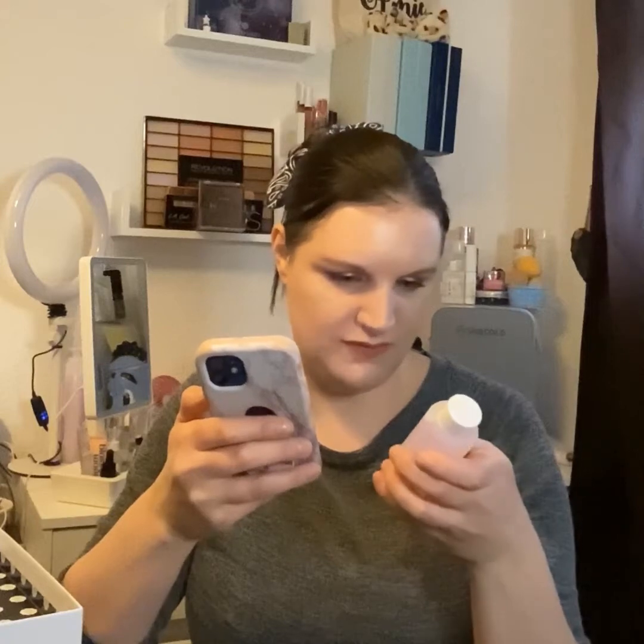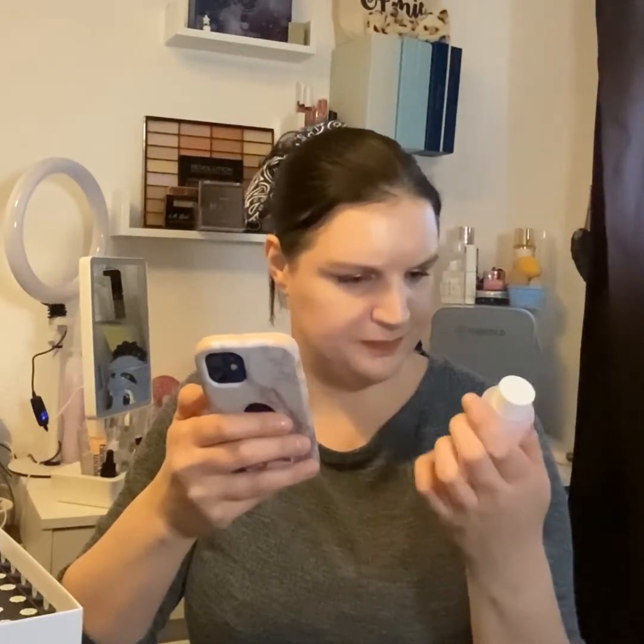So let's see what Glossybox have said. And this is full size. Wow. This is £34.99. So that's a nice value item. I like that. How many mils in this? It's vegan, which is cool. Looks like it's cruelty free, and I can't see how many mils are in there, but that's quite cool. They don't say here either, they've just said it's full size.